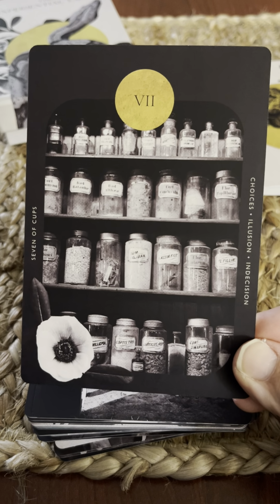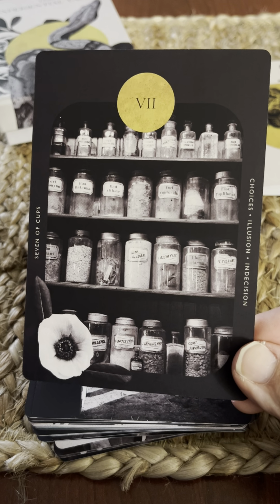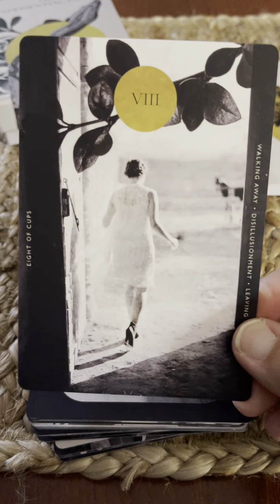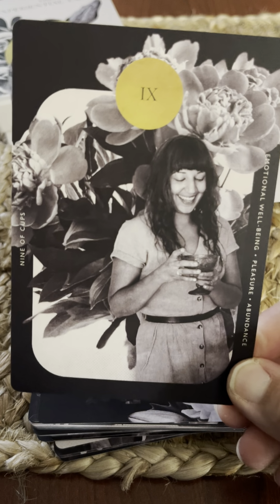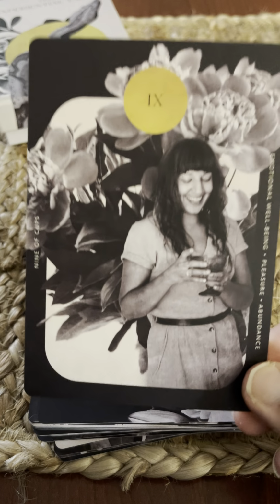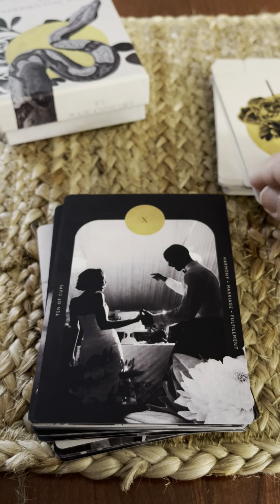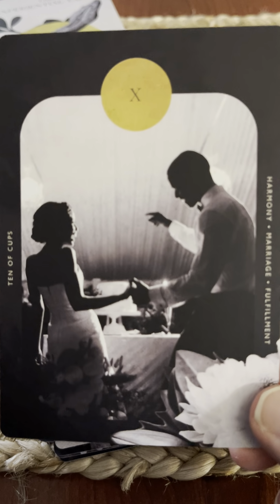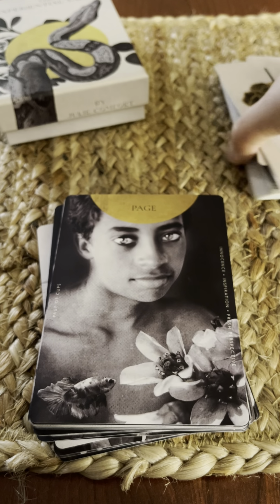7 of Cups. I love that it's a big shelf of jars and bottles. That's so great. Definitely a lot of choices there. 8. 9. Okay, so there's our goblet coming back again from the Ace. And the 10. How sweet. It's the new bride and groom on their wedding day. Definitely a good image for the 10 of Cups.